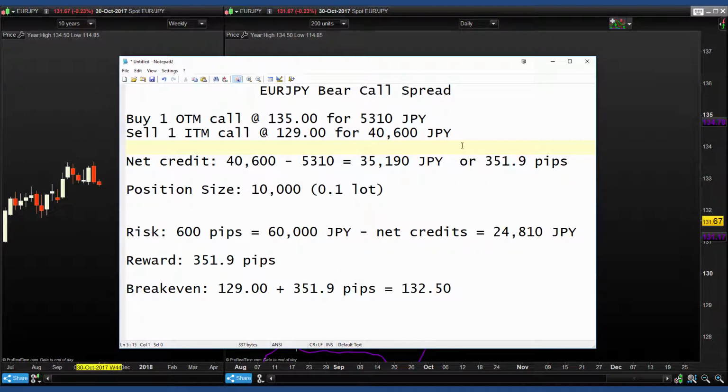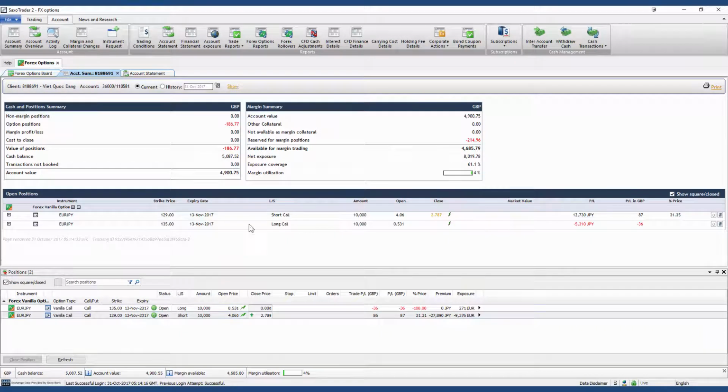The way that I've set it up, I've used a combination of two of these positions, which means that I go in with a max loss and a max profit already predetermined regardless of what happens. So let's look at the position right now. This is Saxo Trader 2. I'm trading through Saxo Capital Markets.